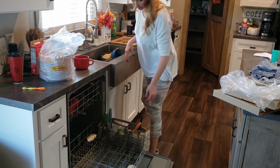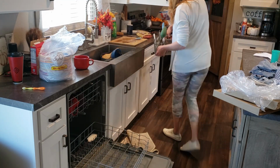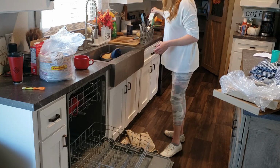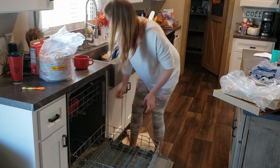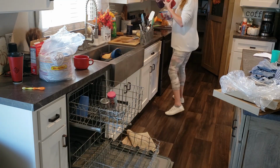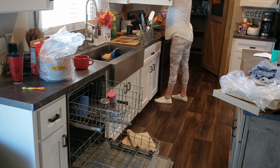I have been keeping y'all out of my dining room because I am in the process of remodeling, or well, not remodeling it. I'm just changing some things up in there. I can't wait for y'all to see it. I hope y'all like it. And so anyway, I'm gonna go ahead and throw on some music, and we're gonna get this place cleaned up.